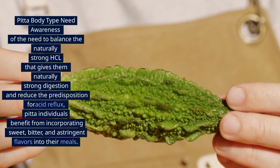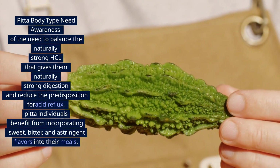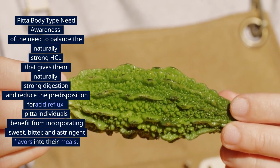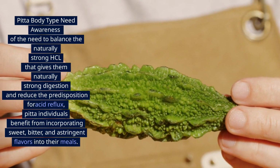And bitters are a perfect alkaloid. What you see in this picture is a bitter melon, and bitter melon is like a medicine. In fact, for diabetes, it is recommended that people take bitter melon capsules. Bitter melon takes a little bit of getting used to, but actually I love it.